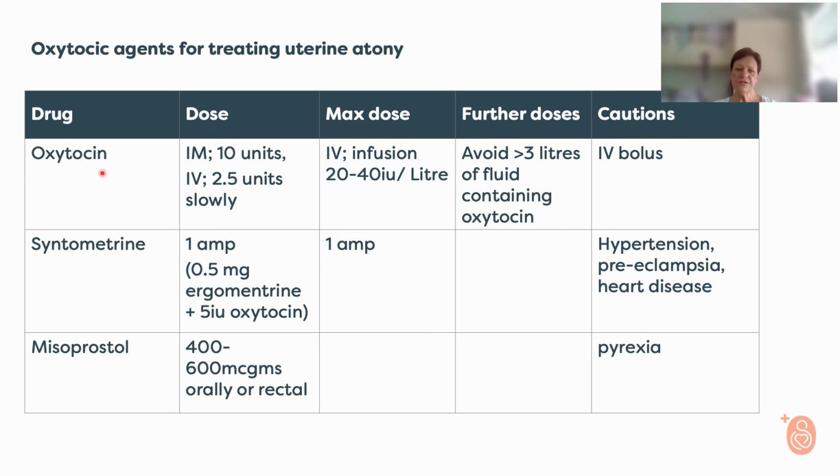Now, just coming back to the different drugs used to treat uterine atony, there is the oxytocin that we've talked about. We can use it intramuscularly, 10 units. We can give 2.5 units intravenously, slowly, directly, and then we can put up 20 to 40 units in an IV infusion of 1 liter. As I've said, one should be very careful about water intoxication, which is a possible effect of oxytocin. So one should avoid using more than 3 liters of fluid containing oxytocin. That's why it's also very important to have 2 IV lines, so that you have 1 line where you can give fluid quickly and 1 line where you can give oxytocin.